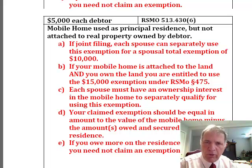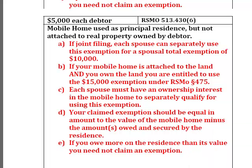If you have no equity in the mobile home, if you owe more on the mobile home than what it's worth, you don't need to use an exemption. There's nothing to protect. Again, it doesn't mean you're going to lose the mobile home, because on a statement of intention in another section of your bankruptcy petition, you're going to tell everybody, including the lender, I intend to keep this. So I hope that clarifies the Missouri homestead and mobile home exemption.